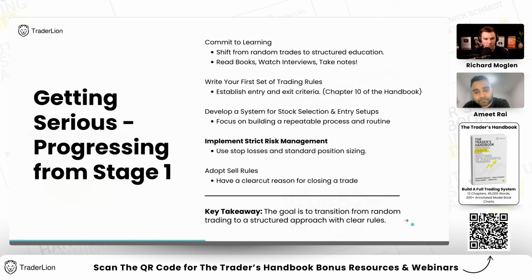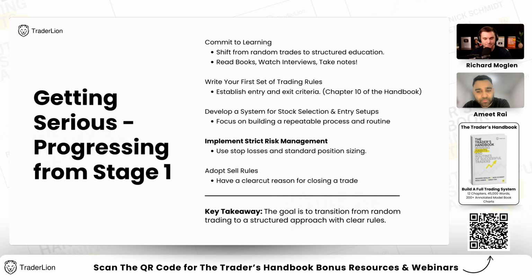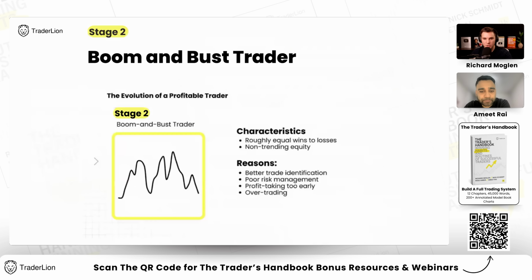Ryan, anything to add on this slide that you just already said? Yeah. Discipline and structure in your decision making will remove impulsiveness from your trading, which will allow you to progress from stage one to stage two. Yep. Yeah. For sure. All right.